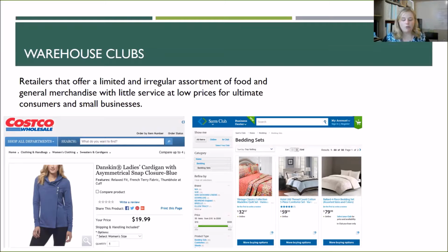So a warehouse club offers a limited assortment of products, but in an irregular assortment and quantity. By that, we mean that it's a larger quantity than you would see at a more traditional retail setup. And it's called a club because you have to have a membership. It almost looks like a department store inside, but it has a more limited assortment, but greater quantity, sorry.